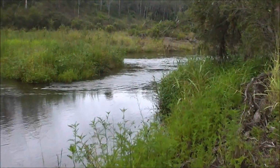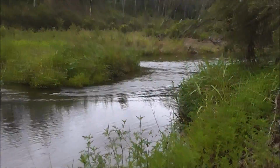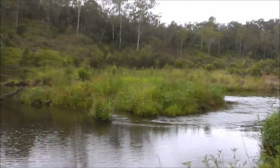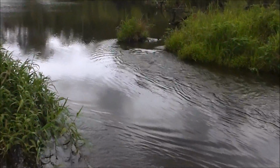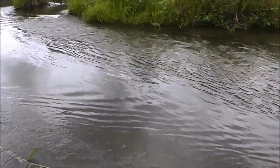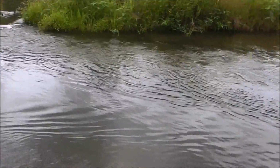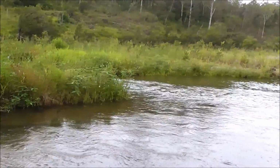Alright, we'll have to see how deep that section is there. Looks like there might be a bit of water in there. That's the best chance we got, I think. And just looking at this section, I reckon the water's probably about 400 or 500 mil deep. Fine, a little bit, but that wouldn't be a problem. Don't know what's on that other section you can see coming out there. It could be deeper again.